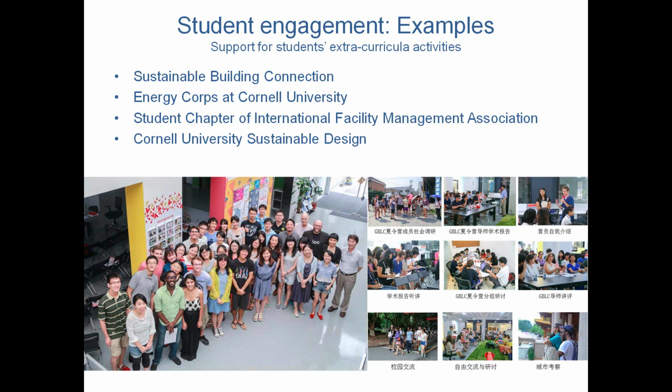And this is my last slide. On campus, we start to see more and more student groups taking the initiative. These are some of the examples. These are 4 groups that I'm advising, including System Building Connection and Energy Corps at Cornell. They all have different emphases and look at things at different scales, but nicely related to their own learning experience in their discipline.